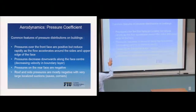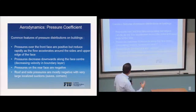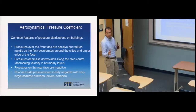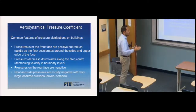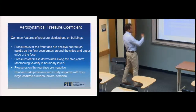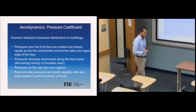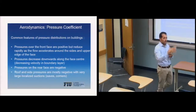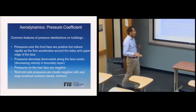Now, some common features of pressure distribution on buildings. This is the general case if we want to group the effects of wind on different structures. In general, pressures over the front face, the windward face, are positive and reduce rapidly as the flow accelerates around the side. So when you go towards the corner, you have lower pressures. Pressure decreases downwards along the face center. So we have the stagnation point, which is approximately at 70% of the total height, and that's the maximum pressure the windward side experiences. And then around that stagnation point, we have smaller pressures.